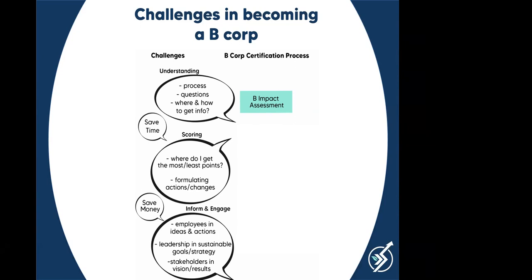Yeah, hi, Skadi. I understand that these challenges are for, let's say, larger companies, but what if you're a smaller company? How does that work? Can you say something about that? Less challenges, but probably other challenges.